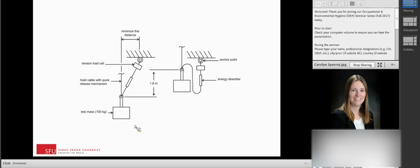And so in order to test these, the way that industry tests these technologies, we needed a drop test, right? And if you look at the CSA standards for this technology, it gives you this picture. This is a drop test. Looks very simple. Here's a drop mass. Has to be 100 kilograms, right? There's a hoist cable that will lift your drop mass up and down, so you can use some sort of winch system, lift the thing up, and then you need a quick release to let it go so that the mass will drop.